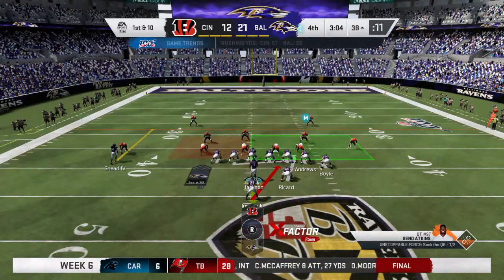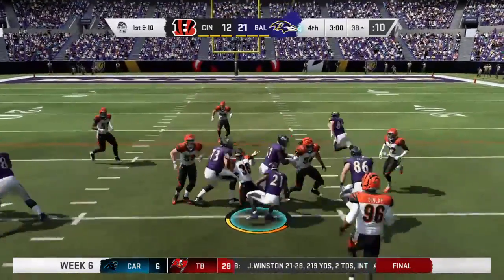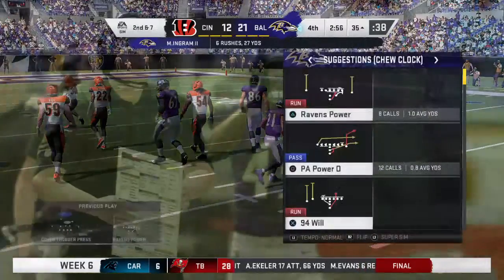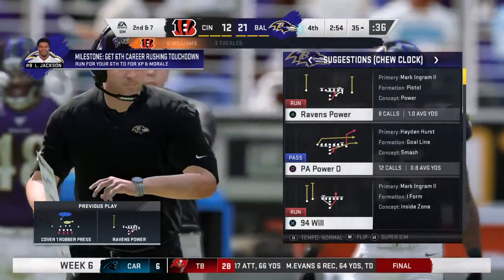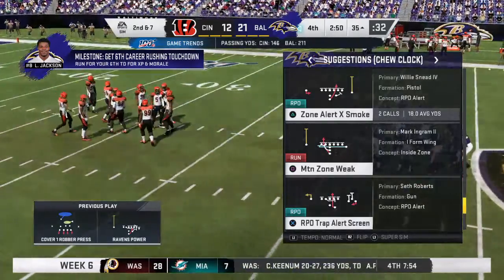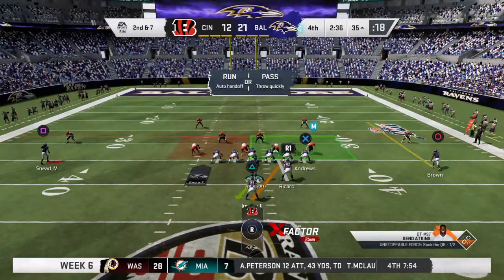You're not ready. You're not ready. They run from the pistol with Ingram. Sean Williams that time in on the stop. Bottom line, they want to keep this clock rolling, so they'll take that one right there. They just want to keep falling forward, and they won't put the onus on the big fellas up front in order to bring this one home.